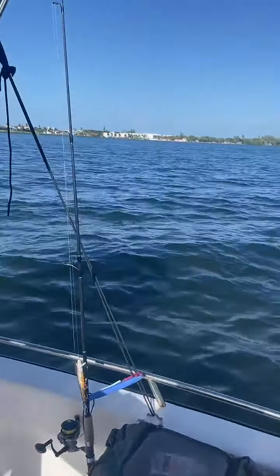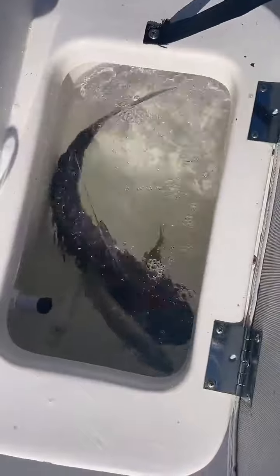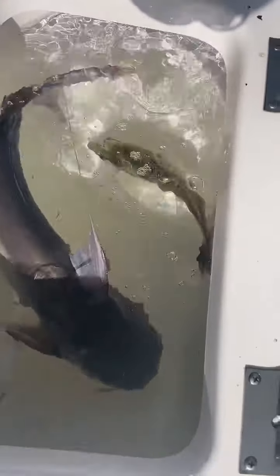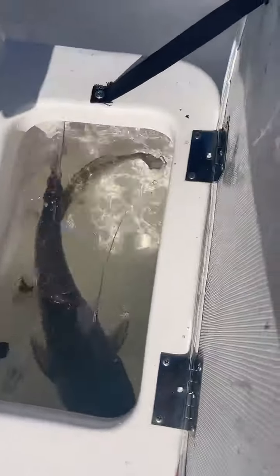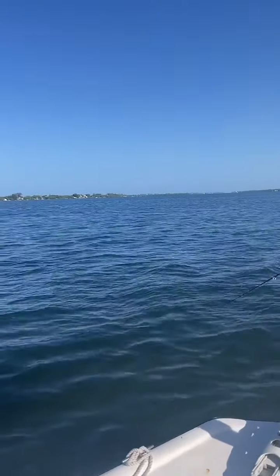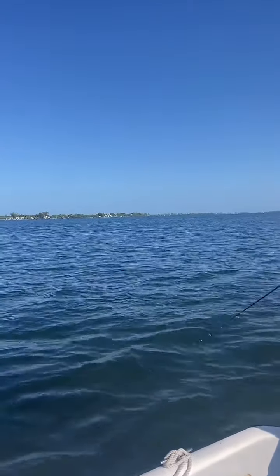Got a sail cat to clean, so. Look at that sail cat in there. Big old sail catty. What's up, big boy? Make some friends with your snapper. Oh yeah, all of them are great on the grill.